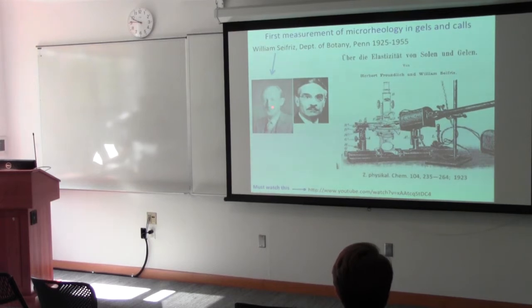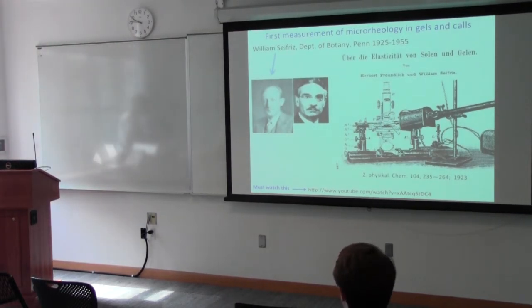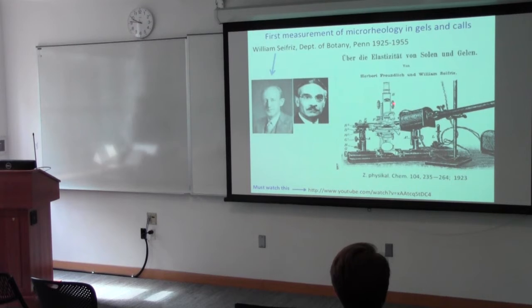So the other bit of history is also by coincidence from Penn. There's this really fantastic landmark paper from these two guys, William Seifriz, who was at that point a postdoc or a grad student, who had traveled overland first to Switzerland and then to the lab of this fellow, whose name is actually Freundlich, who is a physical chemist in Berlin. And what these guys did was they, especially him, they built the first microscopic rheology machine. They did this in the botany department. So this guy is a botanist.